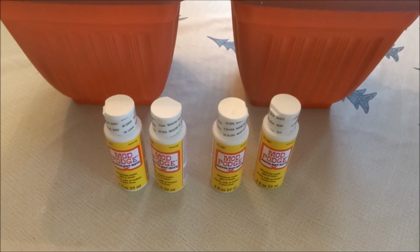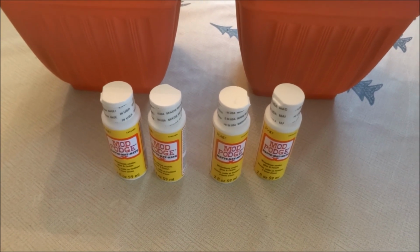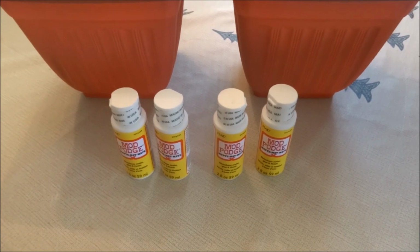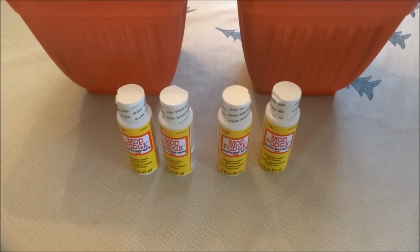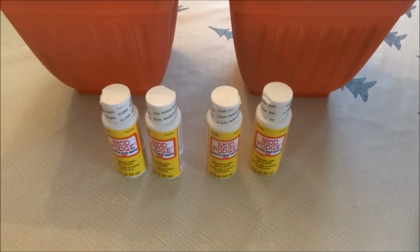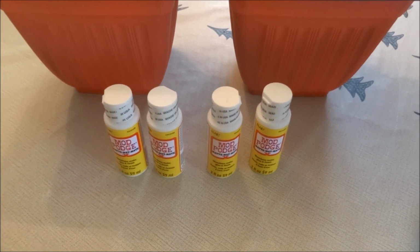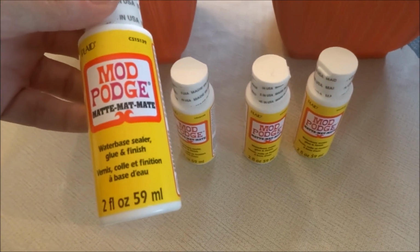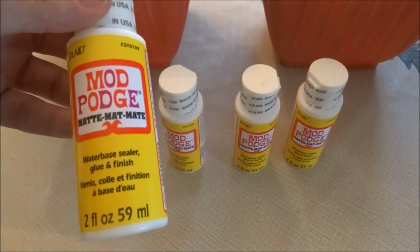Another item I've been looking for is the Mod Podge. At times I find so much of it, and then other times I can't find it for weeks. Another item that is that way is the chalkboard paint. Right now I can find it in every color under the sun except for black, so hopefully they get that in as well. But I picked up four of the Mod Podge, and I did get it in the matte finish.